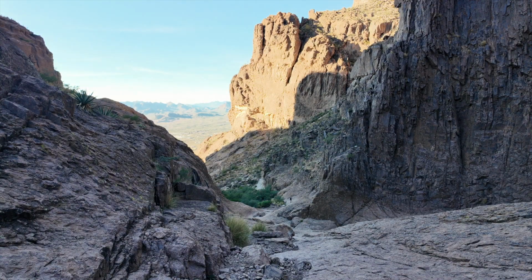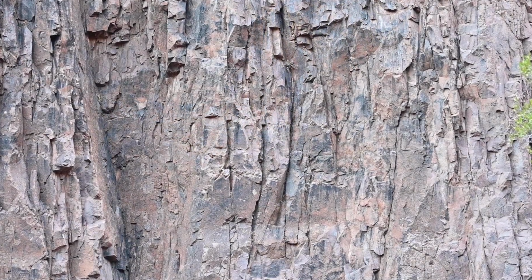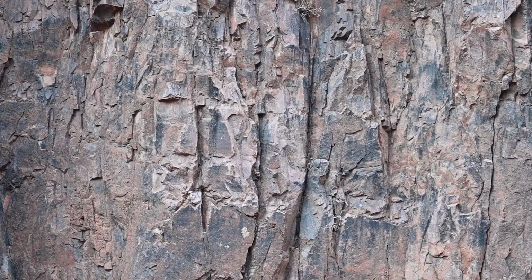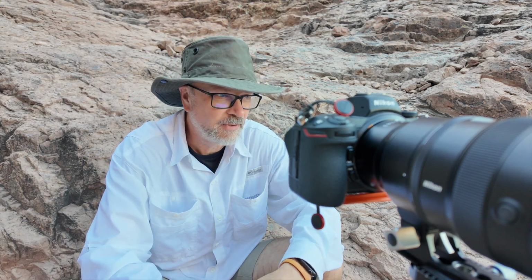So I climbed up some, and then I've come off to the side. I've got this heavily textured vertical rock over here on the one side. Again, I'm going to get some patterns, get some textures, and see how that all works out. The Slickrock itself and the base, it's all pretty washed out.